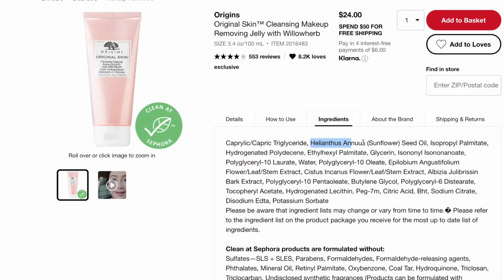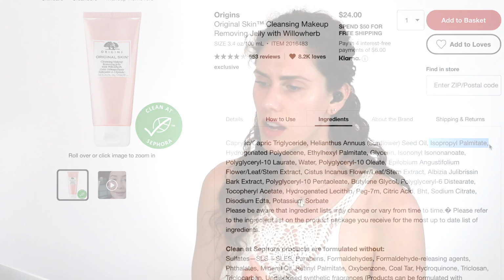When we look at the ingredients, it's a base of caprylic triglyceride, which comes from coconut. We also have sunflower oil and isopropyl palmitate. And obviously there are other things in here that, you know, contribute to the texture and feel of the product, but I would argue that just using sunflower oil straight up that you could buy from Trader Joe's for much cheaper would be a better option to remove your makeup with. And if you're confused about makeup removal, we've done a video talking about some controversial oils that you can use as makeup removers right here.